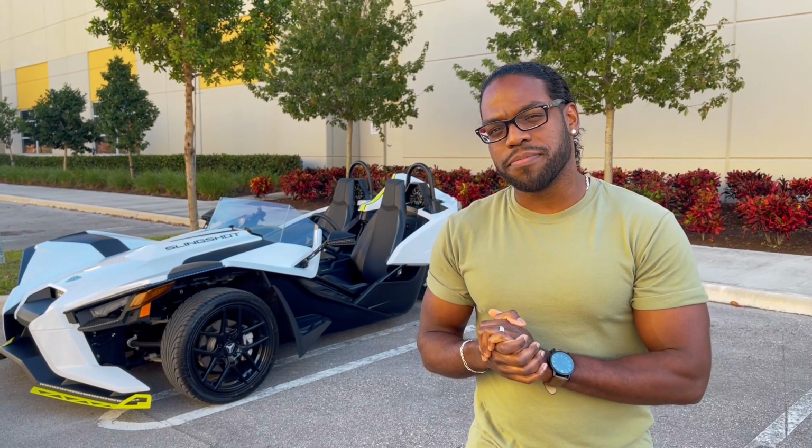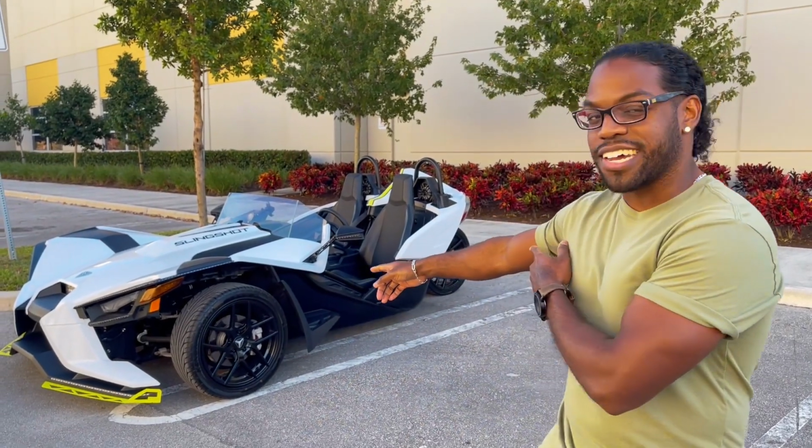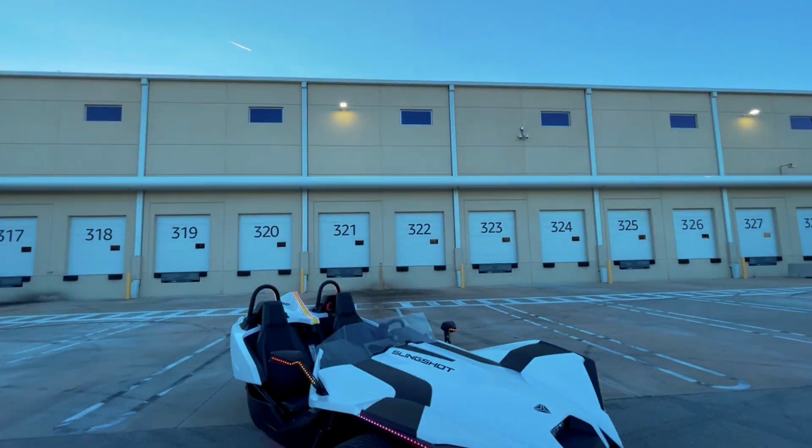But maybe you don't have to be, because I have the perfect solution for you. Say hello to the Polaris Slingshot. And today, we're gonna be reviewing it.